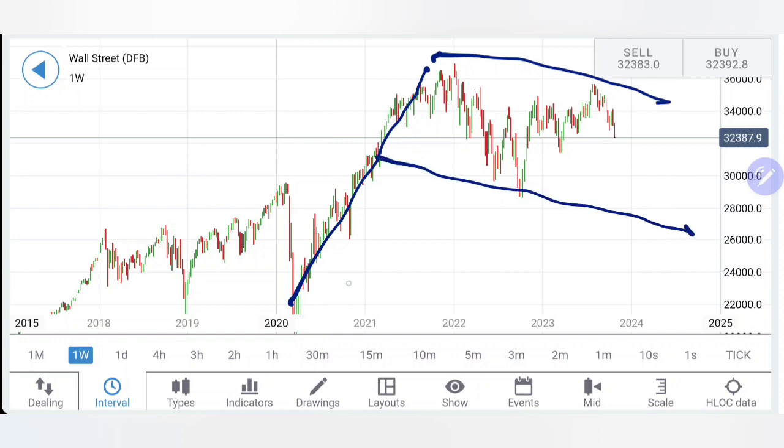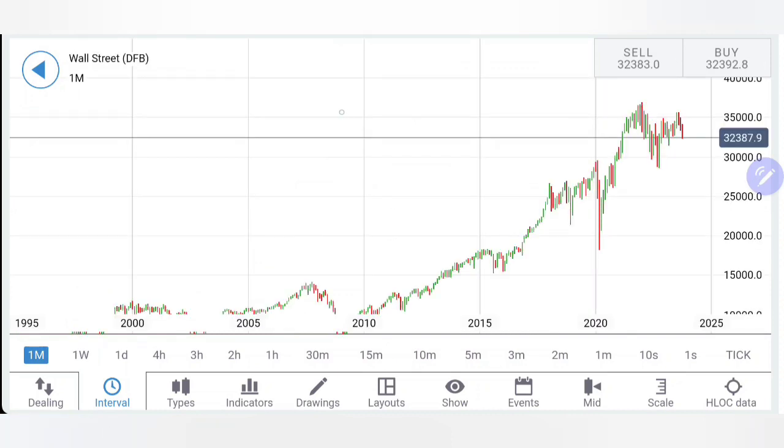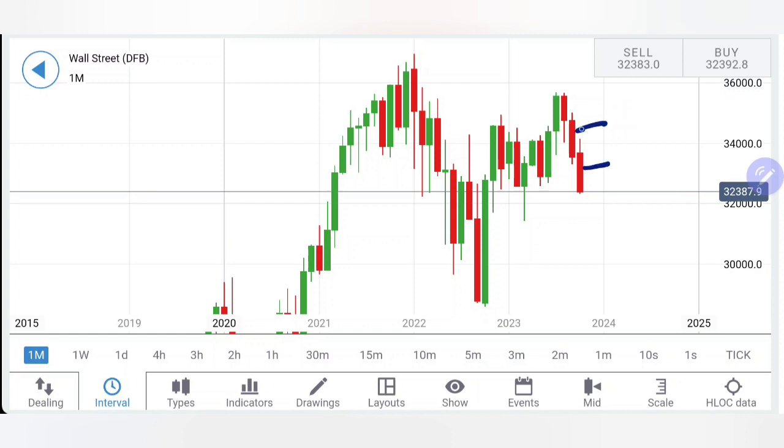This is a long-term chart here, and you will observe lower highs here, lower lows here, which suggests that the bottom could be further distant if it slides on the downside. Coming to the monthly chart, this is the second red candle in succession.